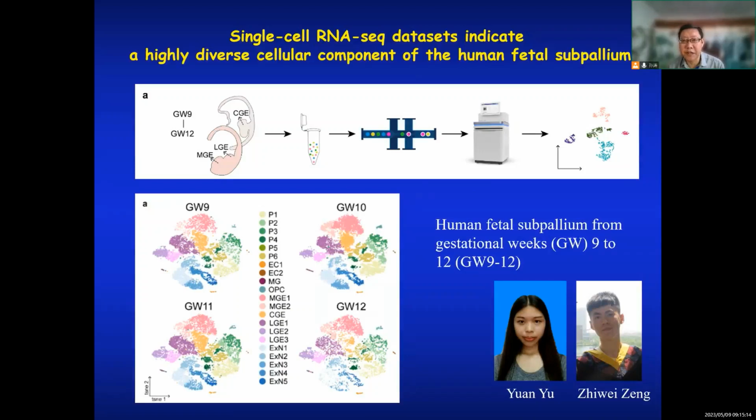To work on this project, two excellent students, Yuan Yu and Zhiwei Zheng, worked on it. What they did was collect the subpallium tissues from human fetal tissues from gestational week 9 to 12, and then use single-cell RNA sequencing. Interestingly, you can see that those cells can be divided into several groups. That means there is a very high diversity of interneurons in human fetal brains.